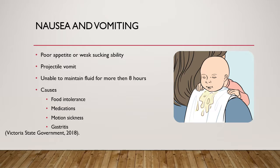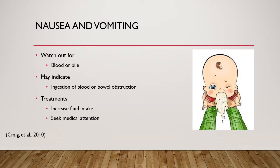Causes of nausea and vomiting can be food intolerances, medication, motion sickness, and gastritis. When assessing your baby's vomit, look out for signs of blood or bile. This may suggest your baby has ingested blood or may have a bowel obstruction. Treatments are to increase your baby's fluid intake and seek medical attention. Excessive nausea and vomiting can cause dehydration and hospitalization.